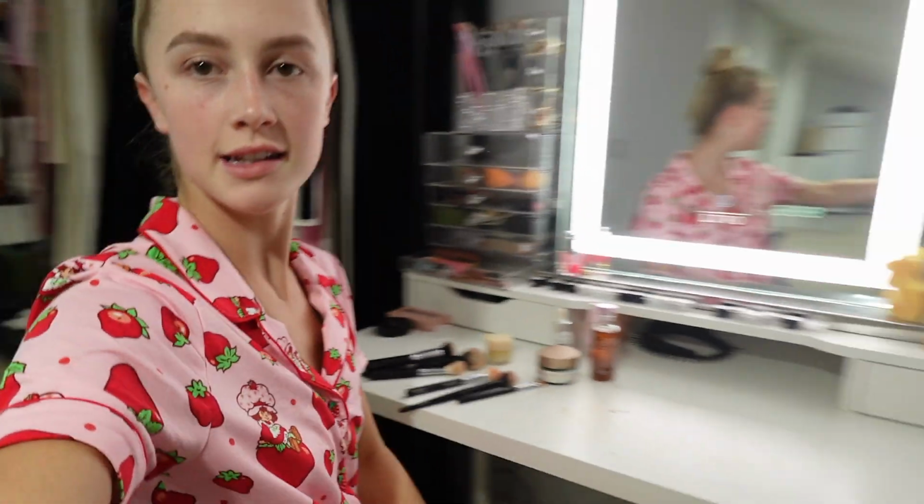All right, it's skincare time. I'm just at my little vanity. It's a little light up one, and I always keep my skincare in that little beauty fridge just there. Okay, hopefully this lighting isn't too tragic.